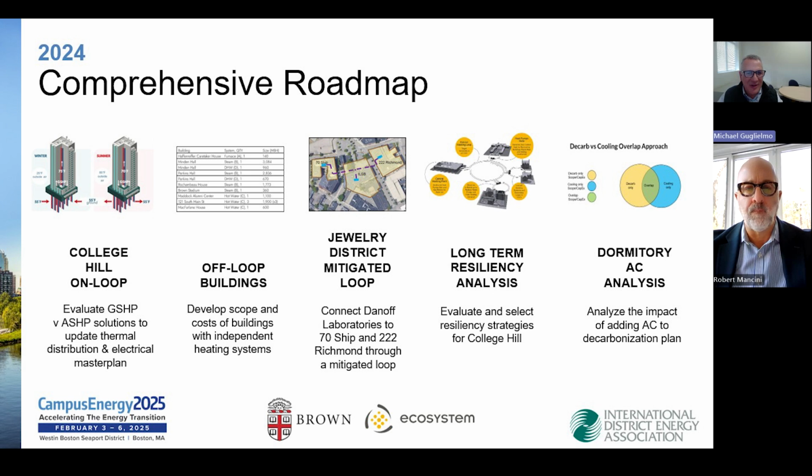Not only was it received, it was expected. When we did our first roadmap back in the 18-19 period, we knew we'd be back to the table to truly look at what we are learning, what's going on with the IRA, what the changes in technology are, and how the campus has continued to grow. We also knew we had to come back and solve for the Jewelry District buildings and the off-loop buildings. We had a pretty solid plan for what was on loop, but we were just scratching the tip of the iceberg on how we were going to solve for all those individual buildings and the Jewelry District. So again, it was expected. They fully support it, and we know this is something we will continue to do as we work on this project in the coming years.